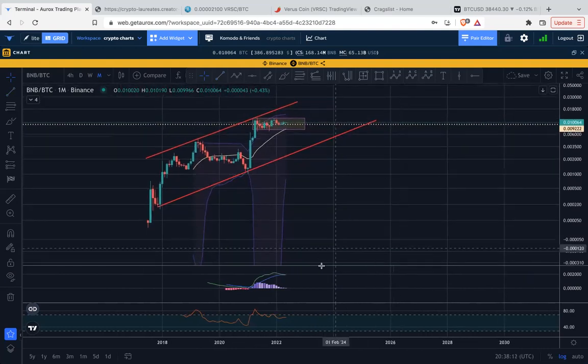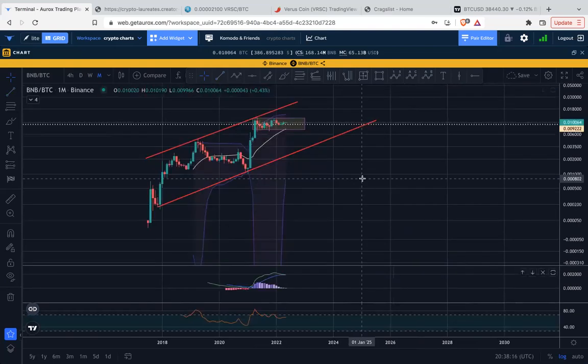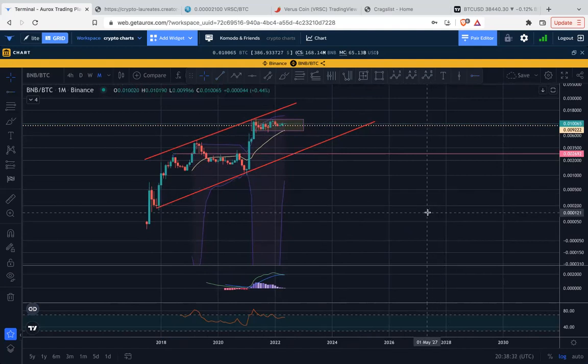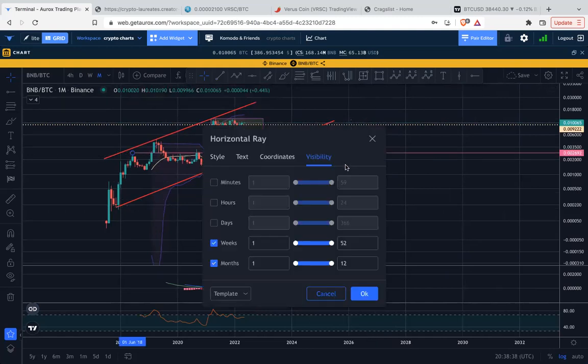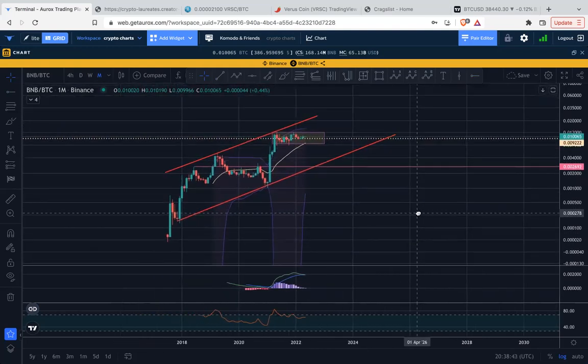Wow, BNB potential MACD bearish cross there. Next level would probably be down here. Like we're looking at something like this. Anyway, that's long term. Let's keep it on the monthly. All right.